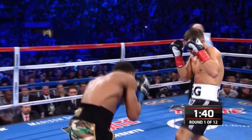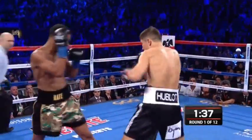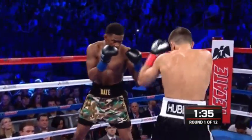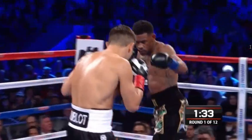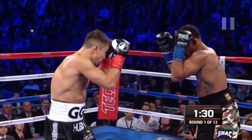But he's trying to work off of Golovkin's jab. So let's see what Golovkin does, because I think he's figured that out by now too. Good jab from Jacobs right there. A lot of jabs so far. I think Jacobs is the only one that's landed anything other than a jab.